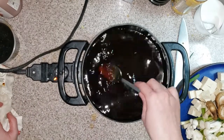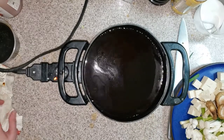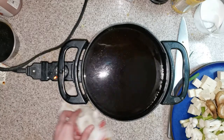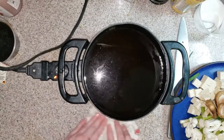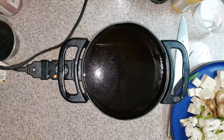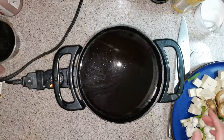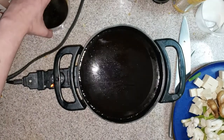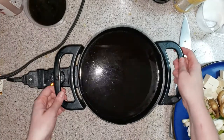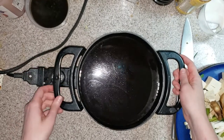Ooh, now I can smell the dashi. That's good. So it has kind of a salty sweet flavor with a little smoky fish flavor from the dashi. And this is your dippin' broth. Yes, I said dippin'. So this will be used for cooking.